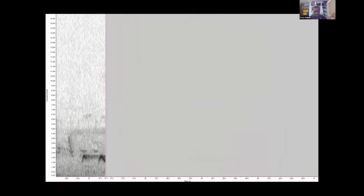So this is the call of one individual, and this is the characteristic call of the woodland kingfisher. You have that first note, and then you have the trills that follow it. Looking at the spectrogram, you notice there were about three layers when you look at it vertically. The other two are what you call harmonics, but I won't get into that.